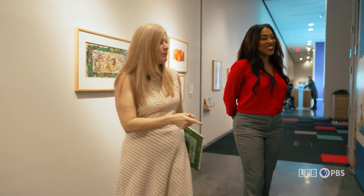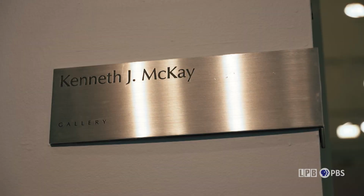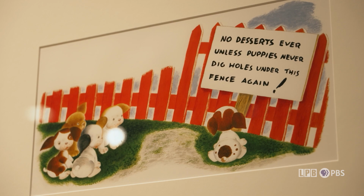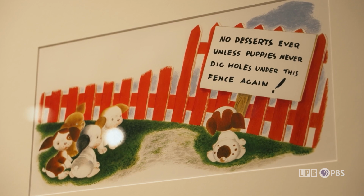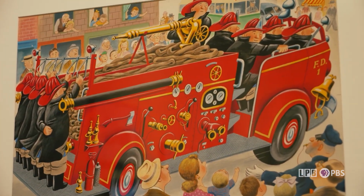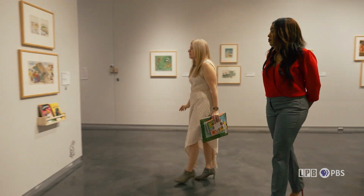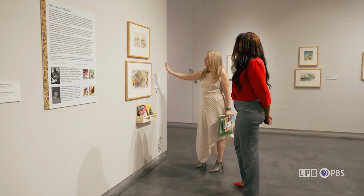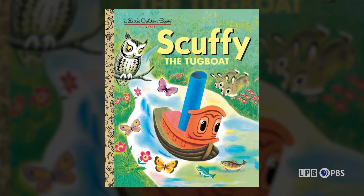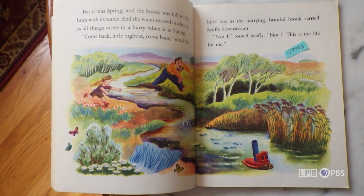As we strolled through the exhibition halls, Michelle emphasized the various authors and illustrators who brought the books to life, highlighting the significant role women played in orchestrating these works while many men were away at war. If we come over here, we're going to look at some more pieces by Tibor Grigorli. And so this is another piece. This is Scuffy the Tugboat. Okay. This is another iconic character from Golden Books. Okay. And Tibor, he was responsible for both of those characters.